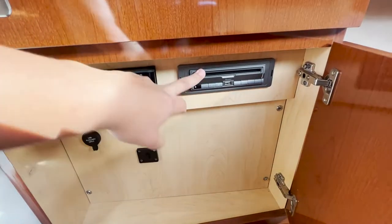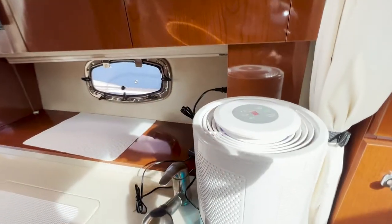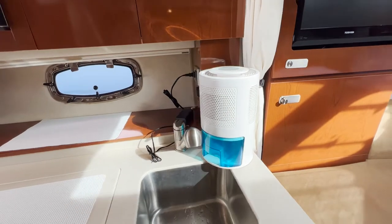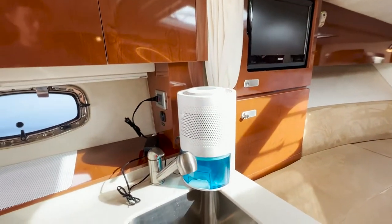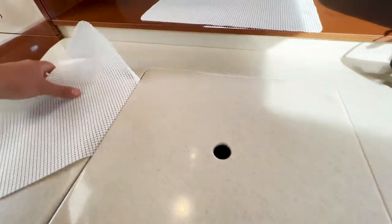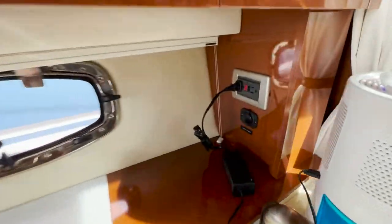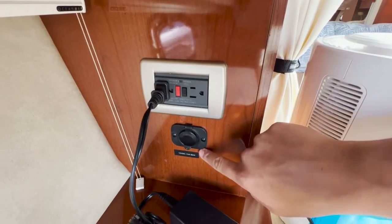You do have a DVD player right here, which we've never used, but you can use that as well. If you guys are wondering what this is, it's just a dehumidifier unit, so it pulls the humidity, the water vapor, out of the air that's in here. It keeps it smelling nice and dry. You do have a little stovetop, a little burner there, which is nice if you want to do some cooking. That in combination with the grill, it is pretty easy to cook on this thing. Then you have another power outlet right here. This is obviously standard, just 110, and then you do have a 12 volt.